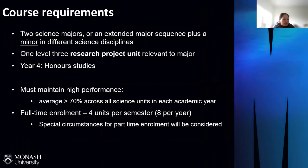You also need to maintain full-time enrolment. So that means that you need to be enrolled in 4 units per semester or 8 units per year. This is a course requirement, but if there are special or extenuating circumstances, part-time enrolment can be considered, or a decrease to 3 units per semester can also be considered as well. But also keep in mind that you have to finish this degree within 6 years. So part-time enrolment starts to get a little bit tricky if you don't make that up, or you don't shift back into full-time enrolment at some point.